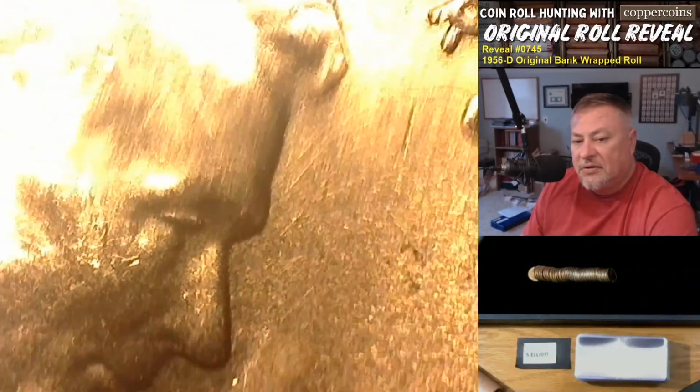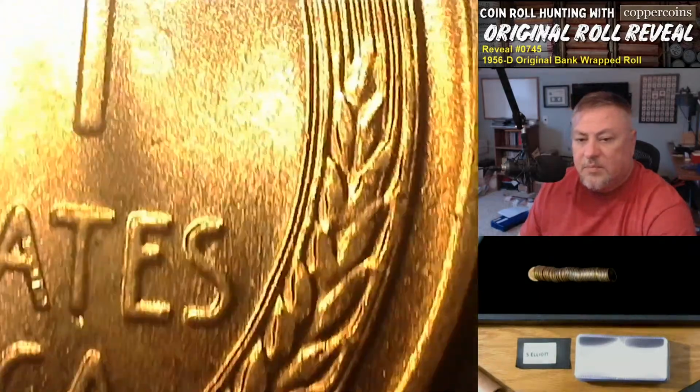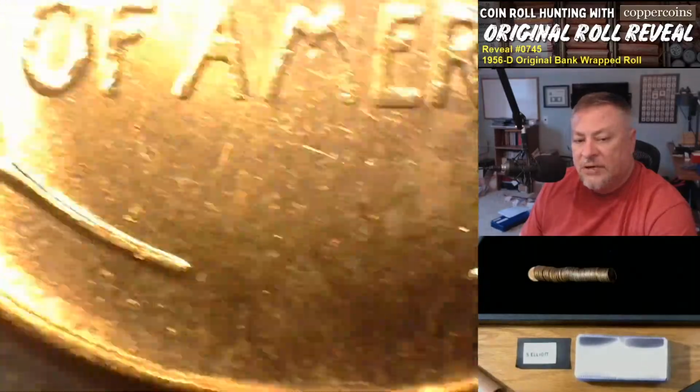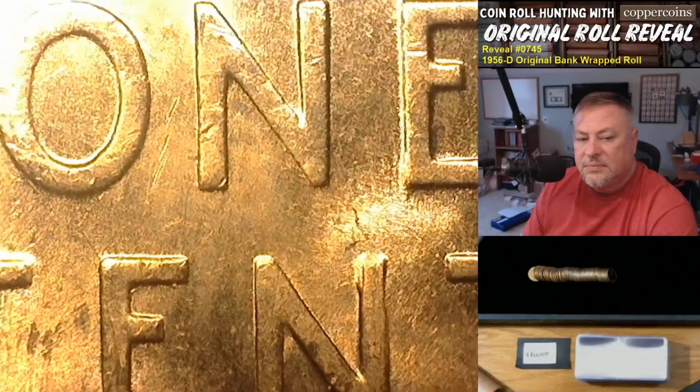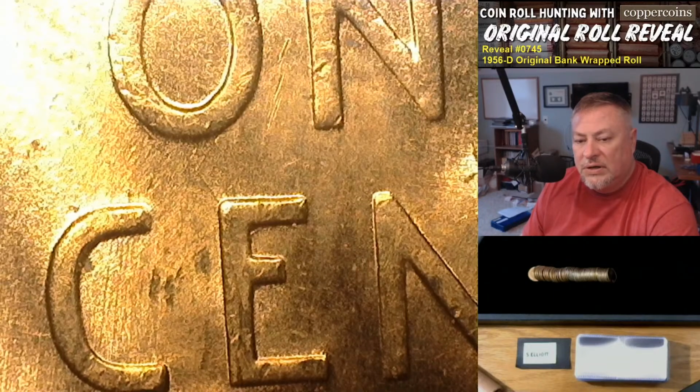We got a couple of die scratches coming up out of the middle of the forehead. No die variety yet. No die variety, and we haven't found anything of error note yet. Nice little die crack connecting the E of cent and the O of 1. But nothing else of note on that coin. One day we're going to hit a big roll of 1956D. I don't know when. Maybe today.